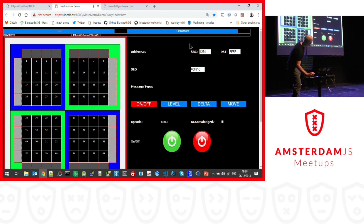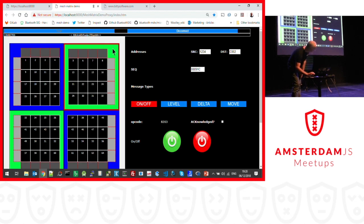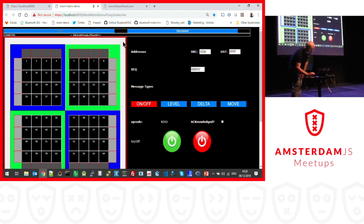You see at the top right there, it says DST. That's destination address. So we have an addressing scheme, and FFFF is a special address, which means all nodes in the network, which we recommend nobody ever uses. So I'm going to use that. If I click around, I can change that to other addresses that are for individual groups of devices. Let's just hit a button. And oh, look, it worked. I'm massively relieved.